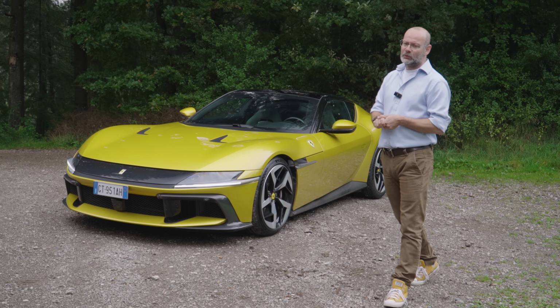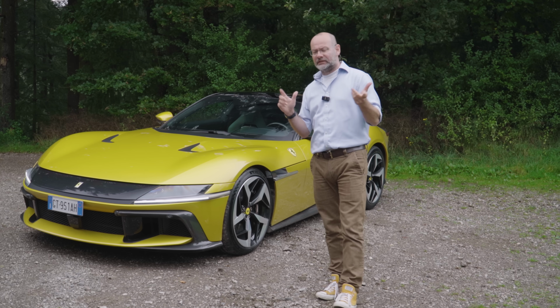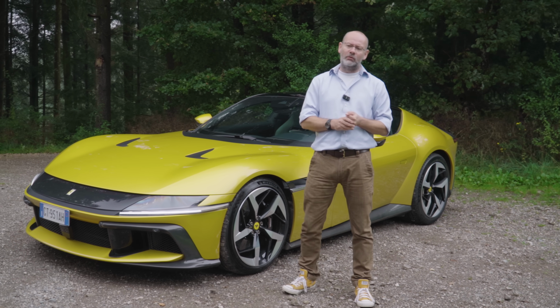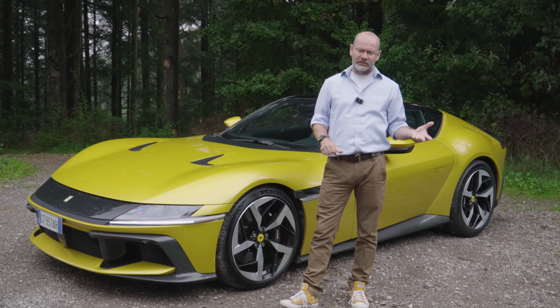Hello, welcome to Autocar and welcome to the new Ferrari 12Cilindri, 12-cylinder, because Ferrari has named its cars after aspects of its engines before, with Testarossa for example, and it has done so again with this new V12 front mid-engined car which replaces the 812.